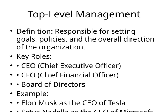To put this into perspective, consider Elon Musk as the CEO of Tesla or Satya Nadella leading Microsoft. These individuals exemplify how top management shapes company strategy and culture.